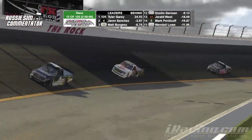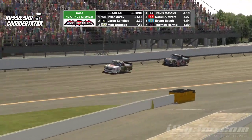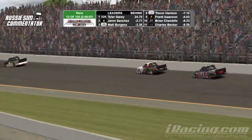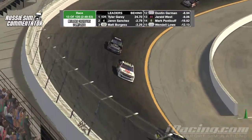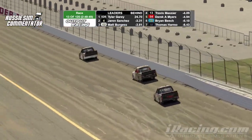We're just going to quickly go check in with Matt Burgess. Looks like he still hasn't got the move done. In fact, he's coming back into the clutches of Travis Massier here in the 13. Not sure if Matt's hit the wall or something. He definitely looks like he slowed down a little bit.